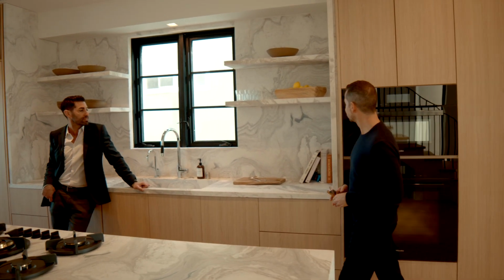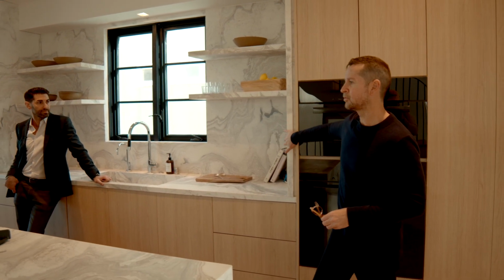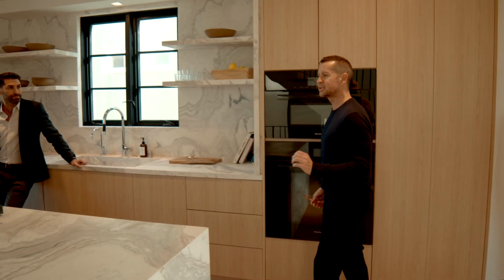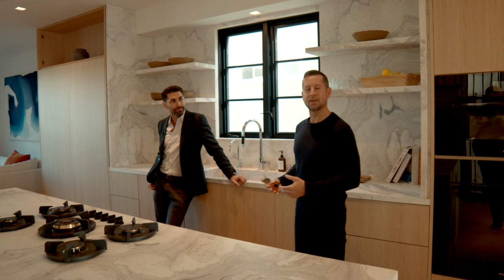Yeah, and you also notice it on the wall. So, you know, most of the houses would have drywall here. They really thought about subtle details, keeping the marble to waterfall down towards the floor. Subtle, but elegant and sophisticated. That's really the kind of theme of this house.